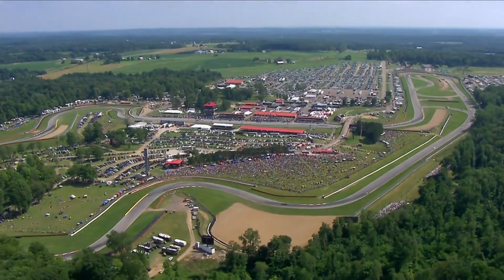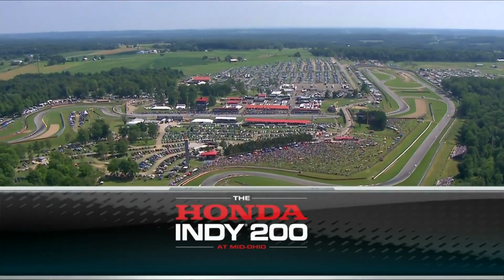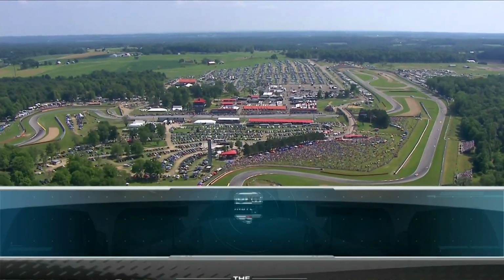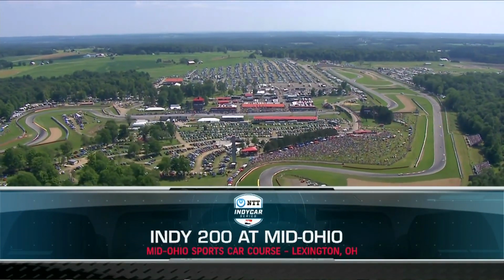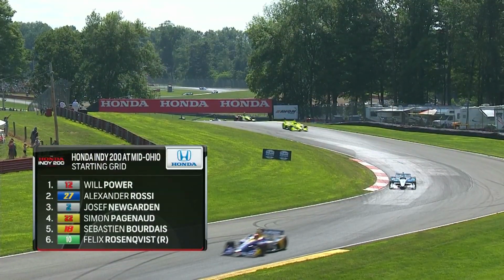And the racing continues today on NBC. We are just moments away from the green flag for round 13 of the NTT IndyCar Series. It's the Honda Indy 200 from Mid-Ohio. Here is the Honda starting lineup.